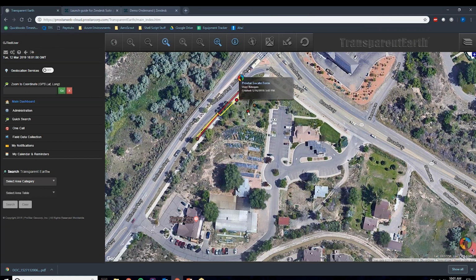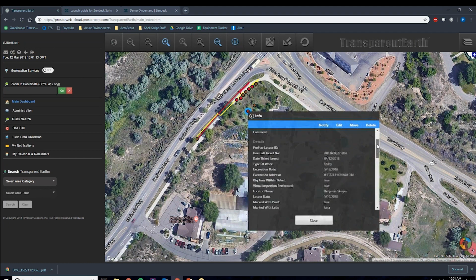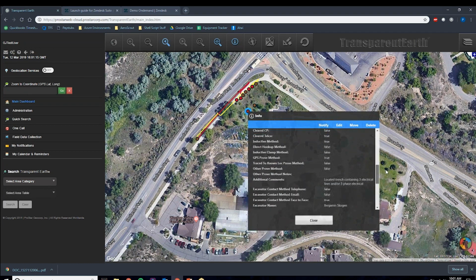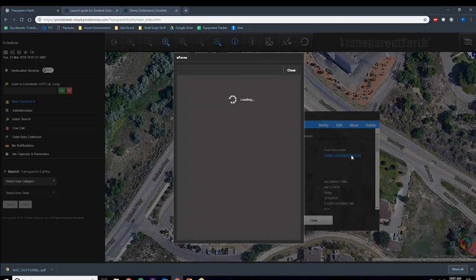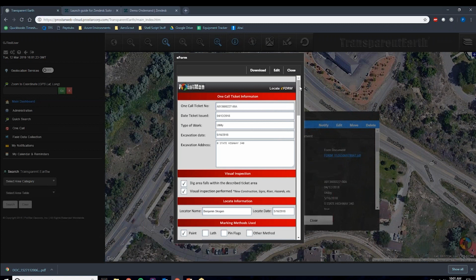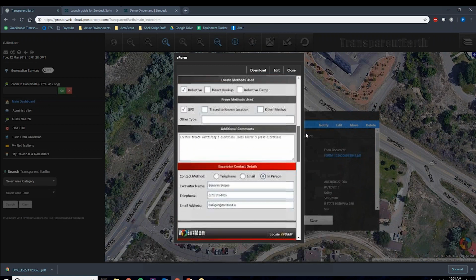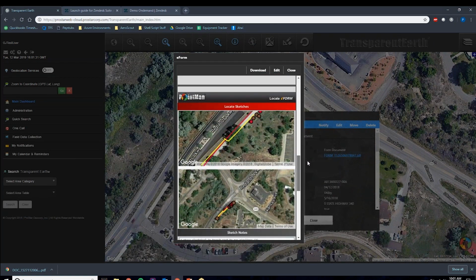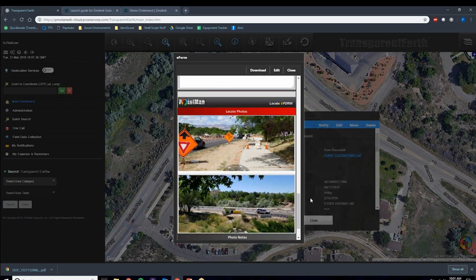For eForms, simply click on the eForm. Notice the link, the attributes available, as well as the fields that were filled in, and the form opens in our eForm viewer. The user can scroll through, make any edits necessary, as well as view the sketches and photos that were embedded into the eForm. This form can be downloaded by simply clicking the download button, and the download will appear in the bottom left.